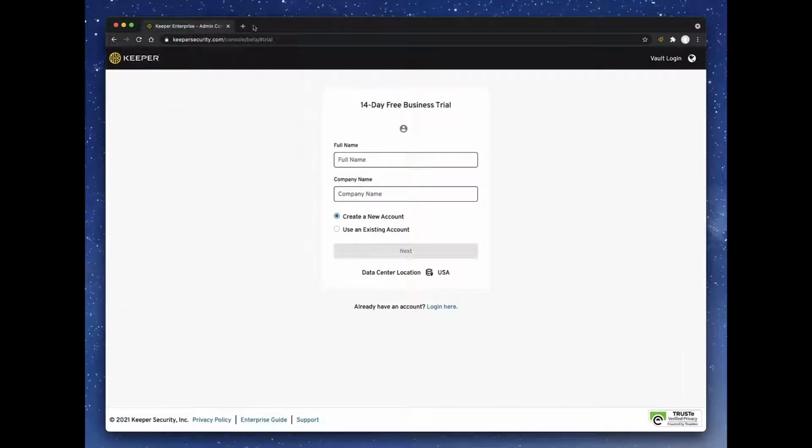Keeper is a fully SaaS-based cloud solution hosted with Amazon AWS with dedicated and isolated data centers throughout the world. When enterprise customers sign up, you can select the region where you'd like your data to be hosted. All data stored and at rest in the cloud remains in that region with full redundancy and encryption.